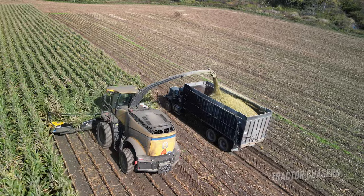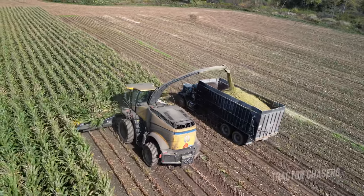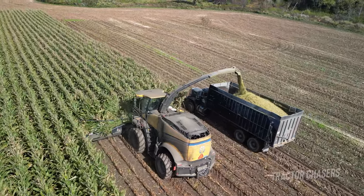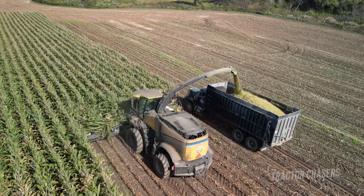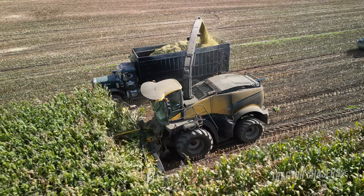The New Holland FR920 is a 911 horsepower forage harvester. It's powered by an FPT Cursor V8 engine. This is equipped with a 12-row folding corn head. The FR920 is the largest forage harvester offered by New Holland.